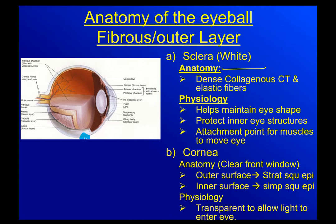So why? Well, think about it for a second. This is the part of your eye that is exposed to the environment. It needs to be able to take quite a bit of beating so that it doesn't get damaged really easily. If it did, we would all go blind fairly quickly. So physiologically, what does the sclera do? Well, one, it helps to maintain our eye's shape. It is stable enough that when you put pressure internally, when you fill it with fluid, it actually will maintain the eye's shape. It's not like it's going to explode.